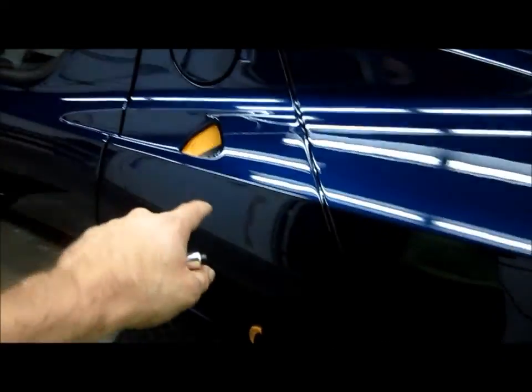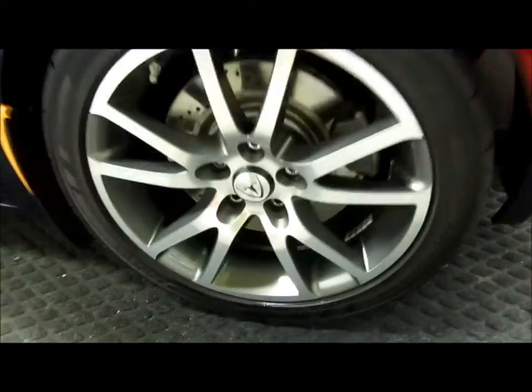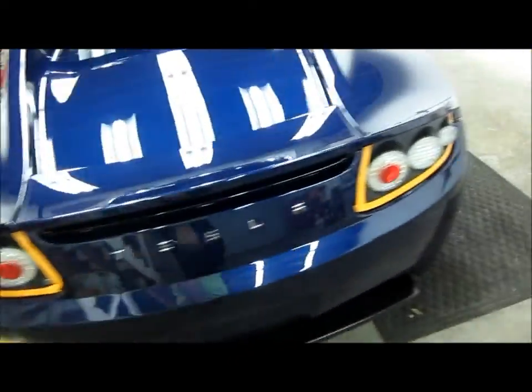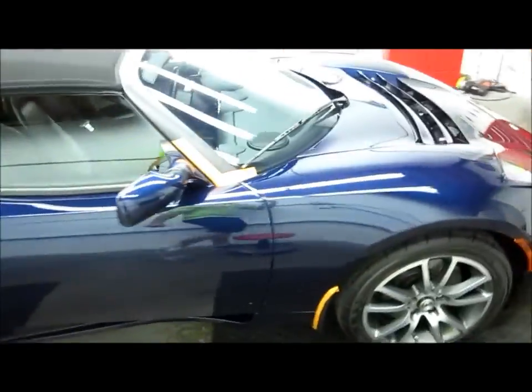I have it all taped up everywhere I don't want polish to get. Those are black trim pieces near the mirror and stuff like that. I don't want any of that to get marked up. I have also cleaned the wheels very, very thoroughly. I'll also be coating the wheels. I got all of the contamination off of the carbon fiber. This whole body is carbon fiber, so it's a very unique situation. This is an 09 Tesla Roadster if you're just jumping in.